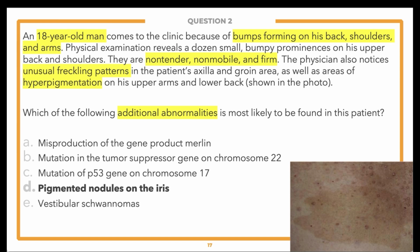NF1, neurofibromatosis type 1, does have an additional feature, which is very important. And this leads to these pigmented nodules in the iris. If you look in First Aid, you will see that classic picture. It looks like a doorknob that's present in the eye. And they're called Lisch nodules. They're pigmented nodules in the iris, very classic for neurofibromatosis type 1. So if you see those terms anywhere, you know what they're talking about.